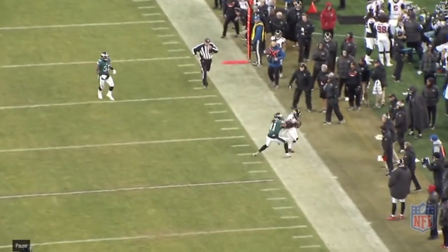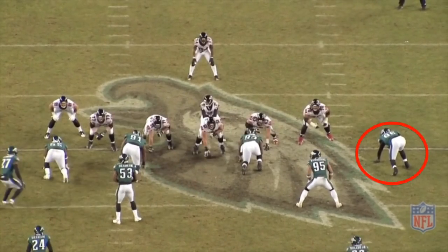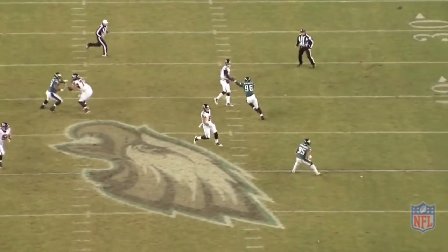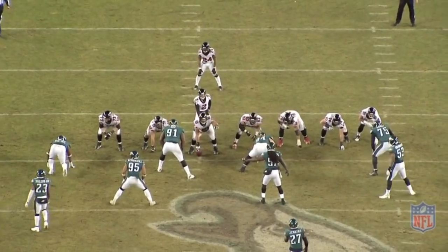But this video would not be complete without a mention of everyone's favourite first round pick, Derek Barnett. Now again, there's a long way to go for Barnett, but the amount of talent and sheer drive he has on his motor. Now look at this, Ryan goes to the other side, Barnett is all over him. He follows the running back, he follows the quarterback, he's always around the ball.